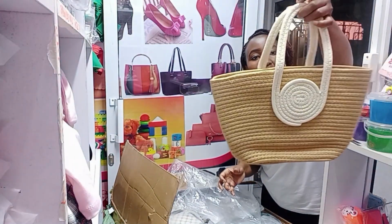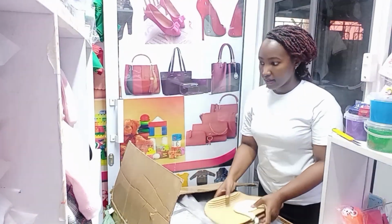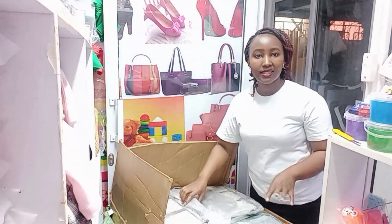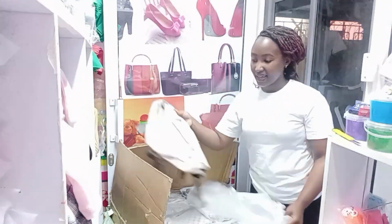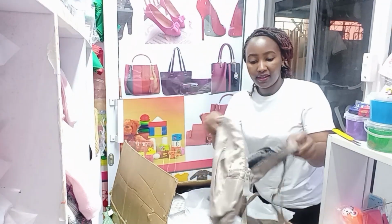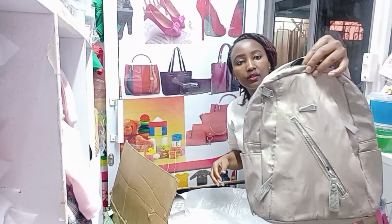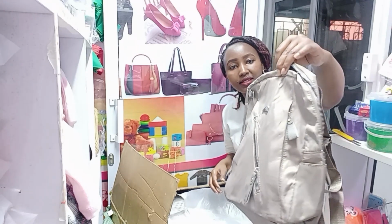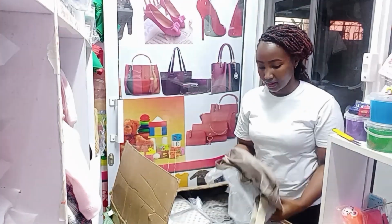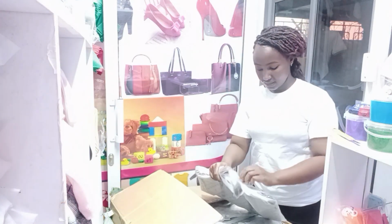So this one was coming in different colors. I can see they have mixed this item, so whatever I see I show you. So this was a backpack. And then we have a handbag. I don't even remember this type.